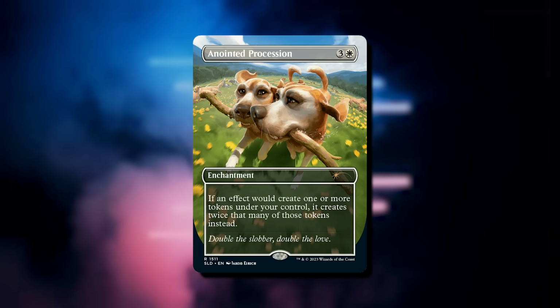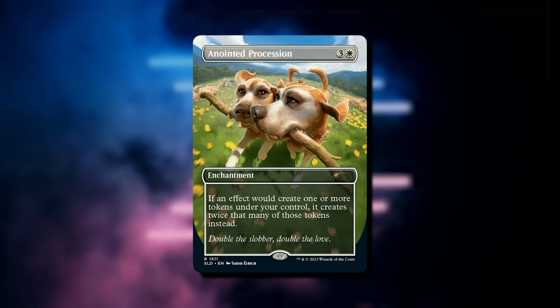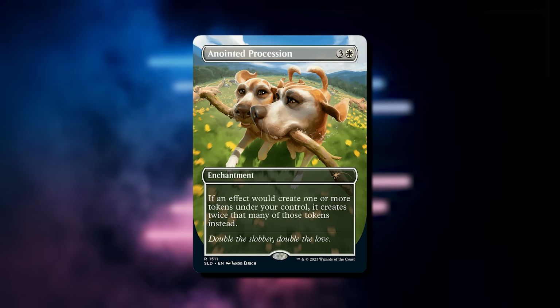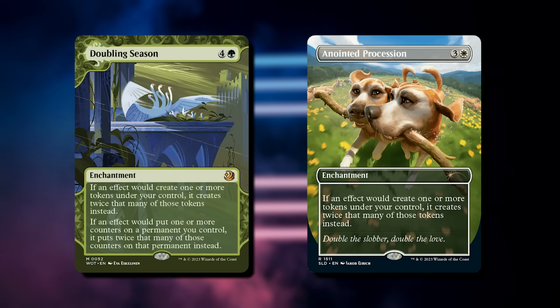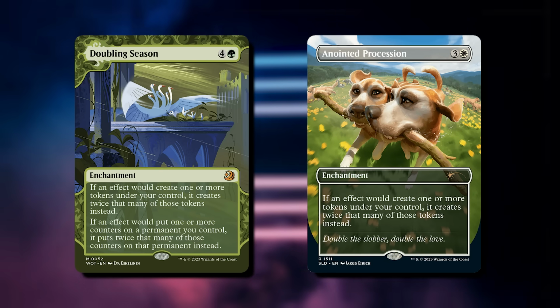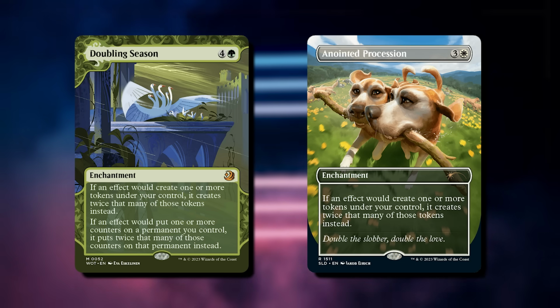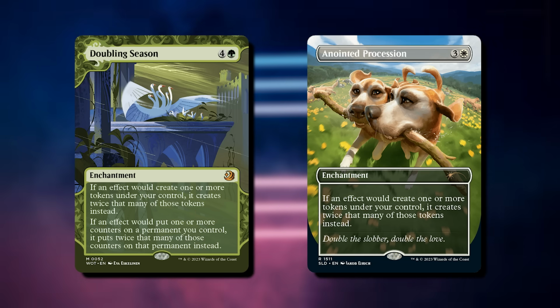But this is a solid reprint and a card that's going to keep its value, I think. I think the reason it's $40 right now is simply because it was not in the Enchanted Tales slot of Wilds of Eldraine, which would have crashed its price significantly. That said, Doubling Season is still $40 minimum price after being in Wilds of Eldraine, Enchanted Tales, and Commander Masters in recent time. But Doubling Season's a little bit better. So you would have seen Anointed Procession lose 10, maybe $15 if it ended up in the Enchanted Tales slot.